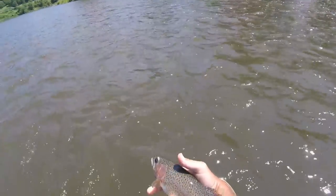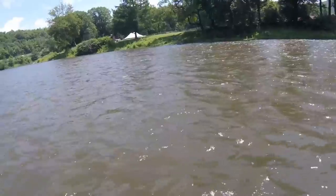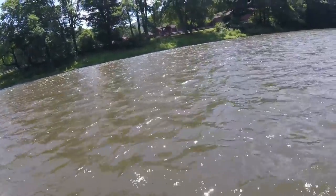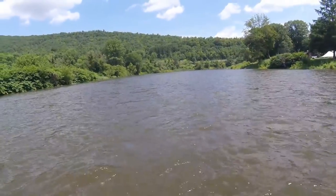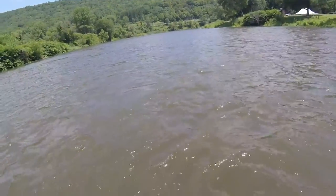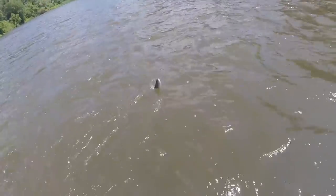Nice cold water out here. Beautiful, beautiful, beautiful. Nice. Okay, guys. Doing good up here. Well, landed 3 out of 8. That's about par for the course up here in the Delaware. Okay, let's go get another. Isonychia! Yeah. A little guy here. About 10. 10 incher. We won't even net him.